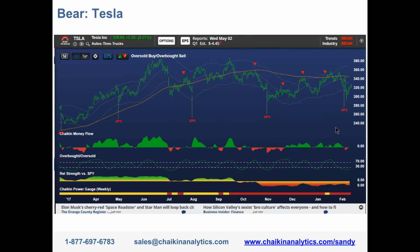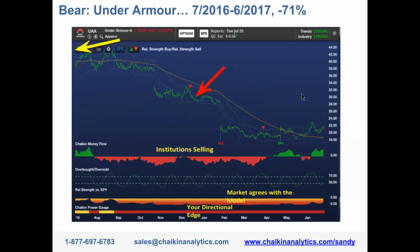Tesla, everyone loves this car, but this is not a stock you'd want to own, right? Look at this scenario. Not good, red. And Under Armour. Jeff, I'll bring you back to this because you introduced us to this at the beginning when you introduced yourself, saying you had sold Dunkin' Donuts and Facebook at a profit, put the money into Under Armour, and I'll let you take it from there.